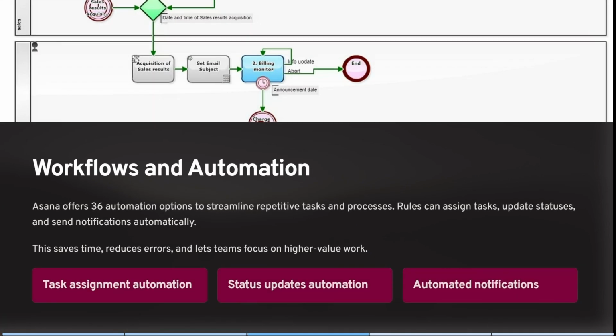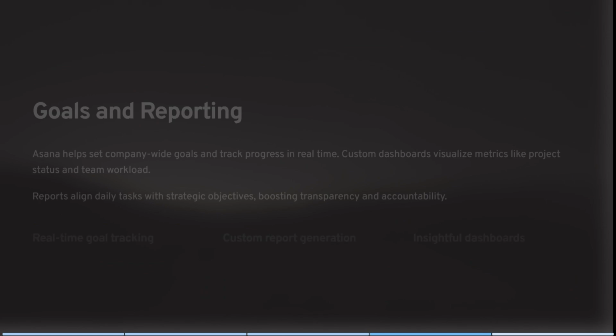Talking about the workflows and their automations, Asana offers 36 automation options to streamline repetitive tasks and your processes. Rules can assign tasks, update statuses, and send notifications automatically. This, of course, can save you tons of time on that manual, mundane, boring stuff, and you can focus more on high value or high priority work.